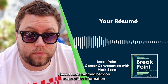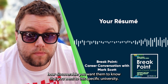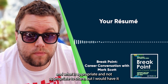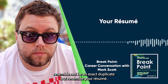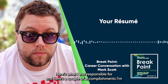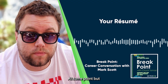I have trimmed back some of the information that I share there, because social media being social media, how discoverable do you want it to be that you went to this specific university? There's an education section in there. I'm going to leave that to everybody's discretion. You all have different ideas of privacy and what is appropriate to share. But I would have it resemble, not be an exact duplicate of, your resume. I was in this position from this year to this year at this location. Here's what I was responsible for, and here's a couple of accomplishments. I'm not updating the LinkedIn profile monthly like I am the career history document. It would just be this big garbage dump, and who cares at some point.